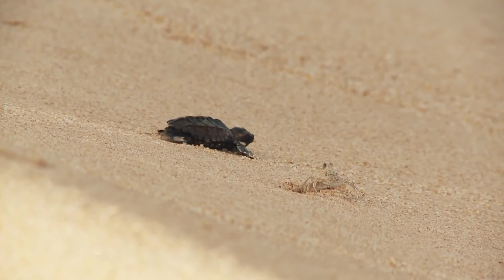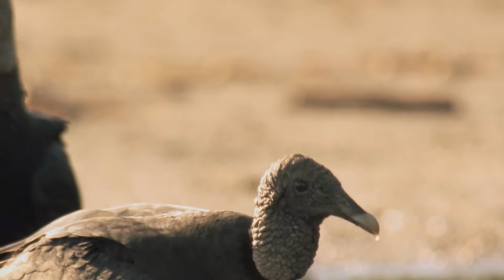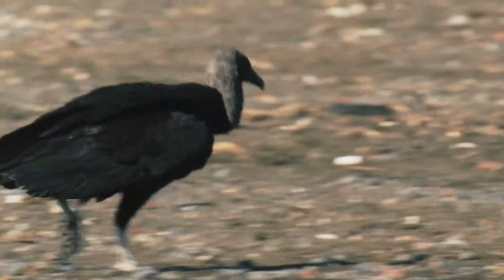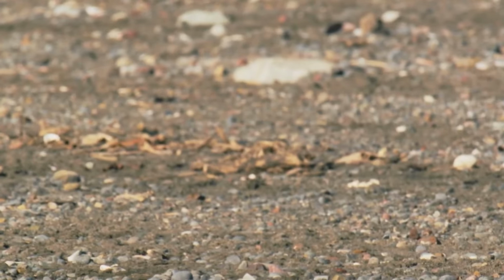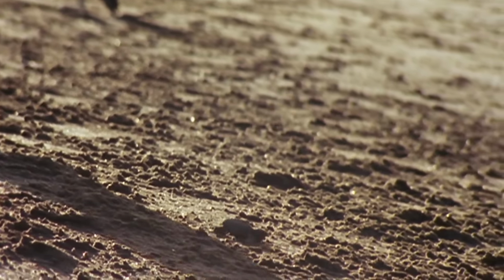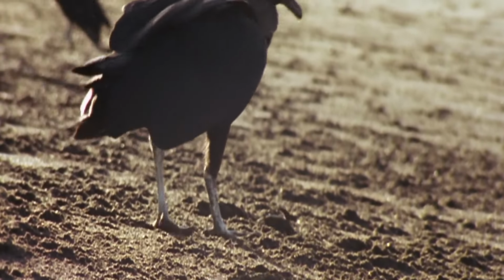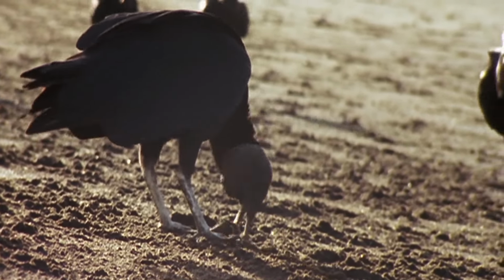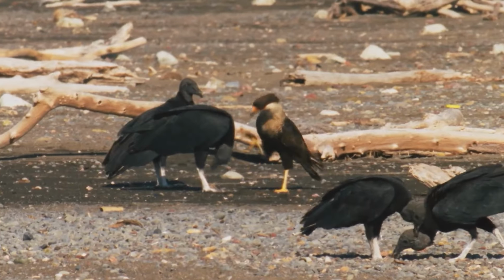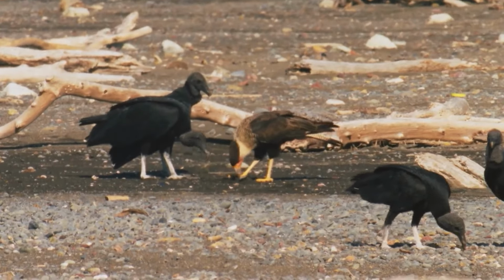But death isn't always on the menu. Turtle hatchlings make an easy, lively meal for black vultures. They know the same beaches where the turtles laid eggs will soon produce thousands of defenseless hatchlings. It's something they can always depend on, as inevitable as death. Only a few turtles manage to escape these predators.